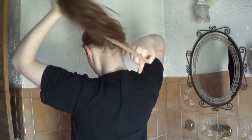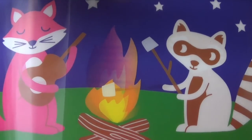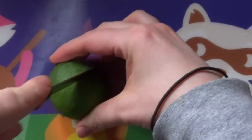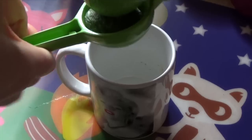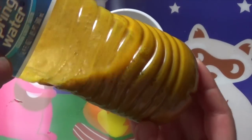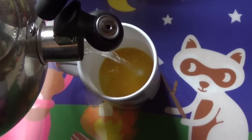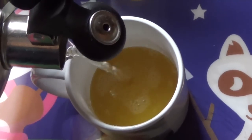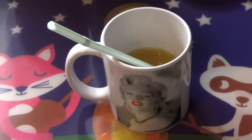I like to tie my hair back when I know I'm about to have my morning drink. I like to use one of my favorite Maryland mugs and then squeeze some lime juice into the cup. Plus add some turmeric and ginger powder water into my morning drink for more antioxidants. I also use a straw when I have this drink since the lime makes my lips very irritated.